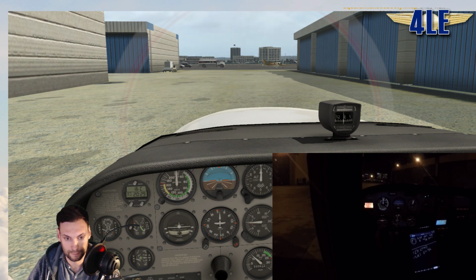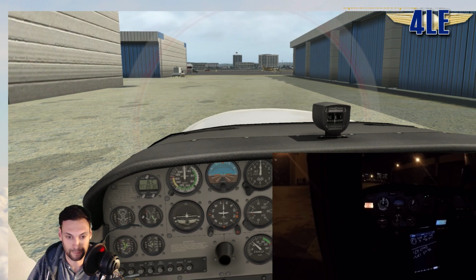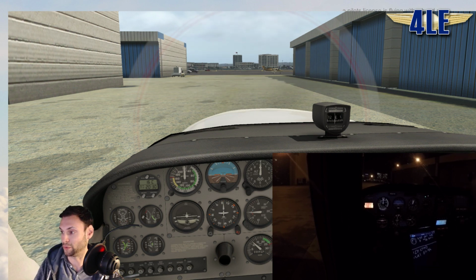Ground 120.8 for the taxi. Okay, ground for taxi. Cool. Sweet. You got the brakes? Yeah, I do. There were some good ones, dude. Sticky notes. Oh, that's why.